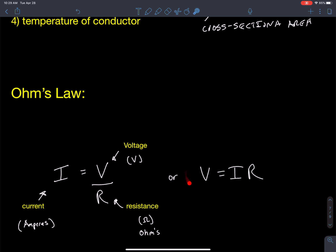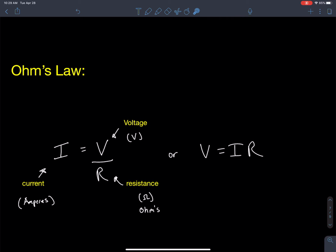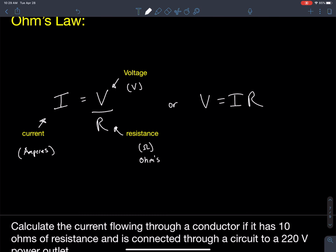You can rearrange that formula to come up with a more conventional form of Ohm's law, which is V equals IR. Almost everybody knows that formula. So V equals IR. The applied voltage is equal to the current times the resistance. That's a very simple formula that we're going to learn how to use. So let's put this together in some calculations.